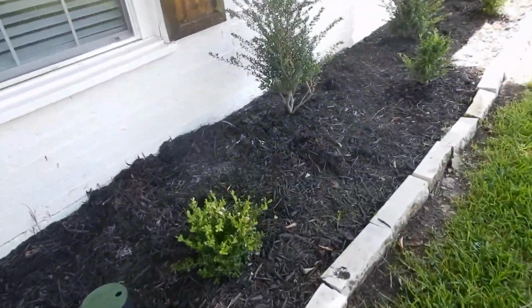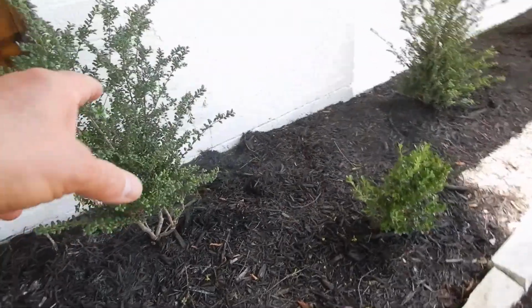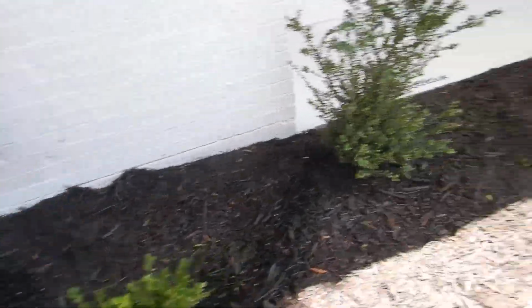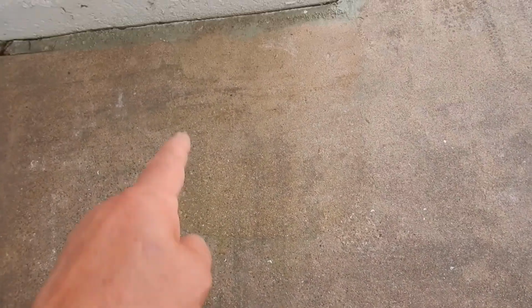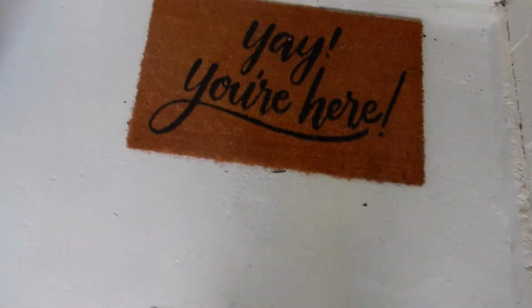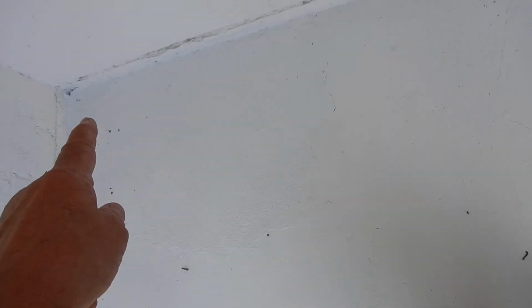High soil and mulch, some stair step cracks right in there. And come along here. Speaking of foundation, you can use your imagination and see a square right here. How about right here? Use your imagination and see a square right here. That's foundation repair. This home has experienced foundation repair sometime in the past.